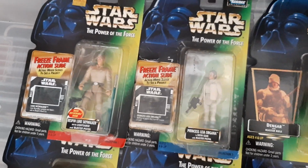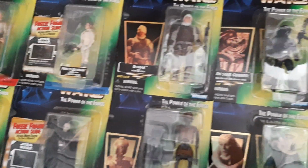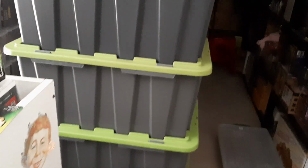This is just what I just found in three tubs in the warehouse. And as you know, I've got all that to go through. There's a lot of gear to go through.